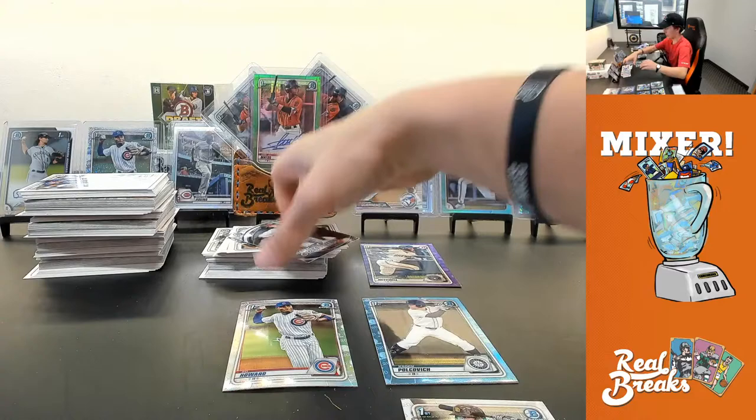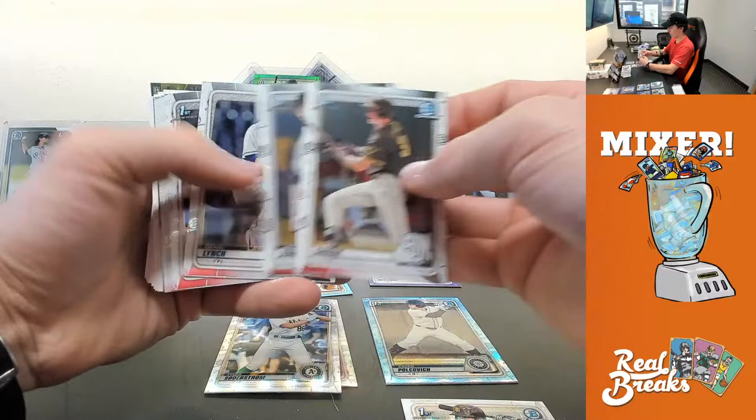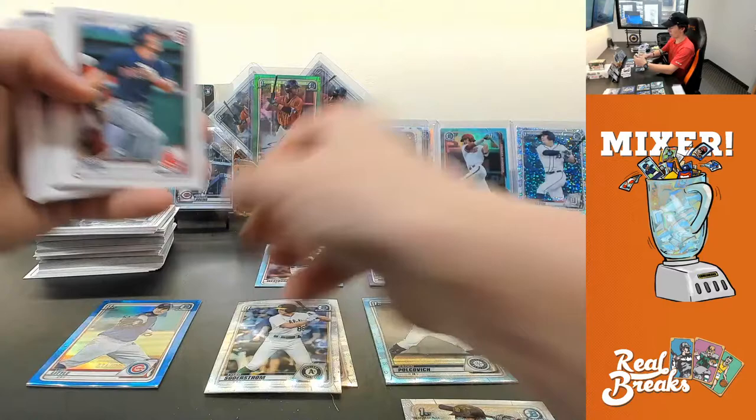And we should be due for a base auto in stack number three. Let's just hope it's a good one. Sky blue paper, Jordan Westberg out of 499. Nice Tyler Soderstrom refractor, first Bowman. All right, last little pack here. Sky Blue Refractor, Jay Groom, Luke Little, first Bowman Blue Refractor out of 150.